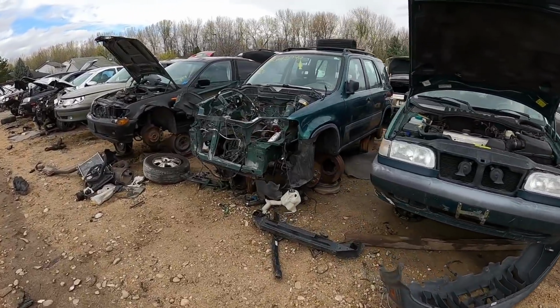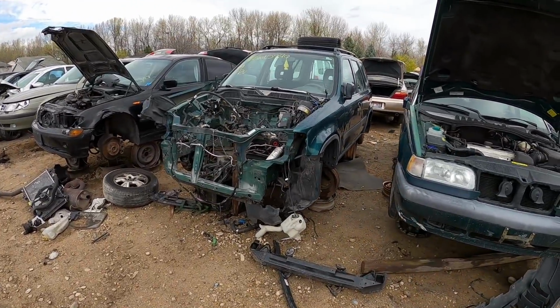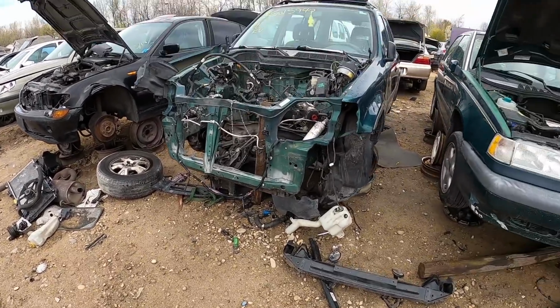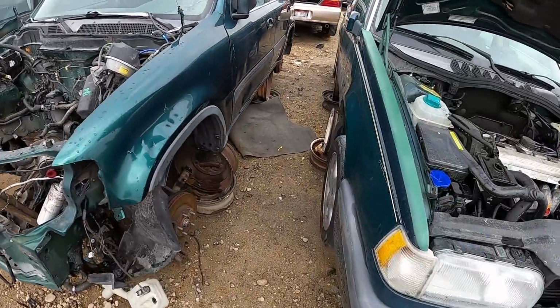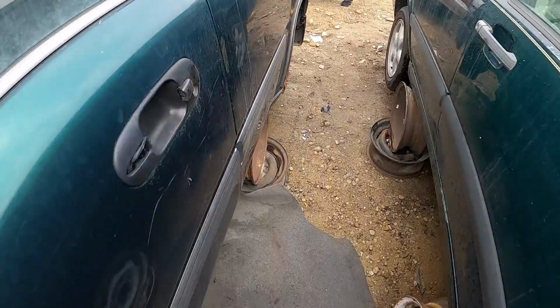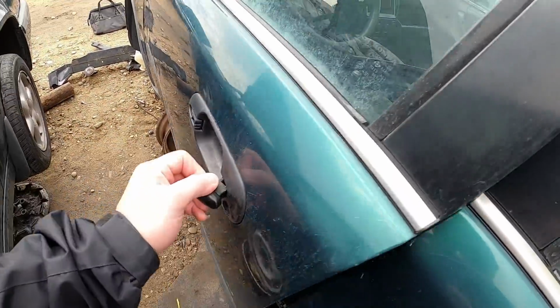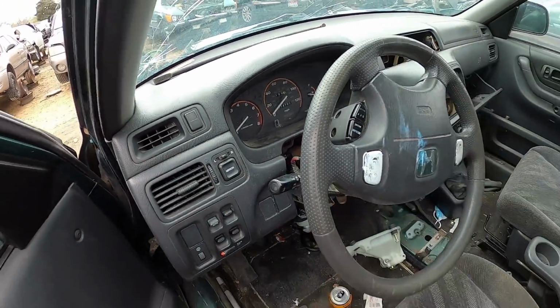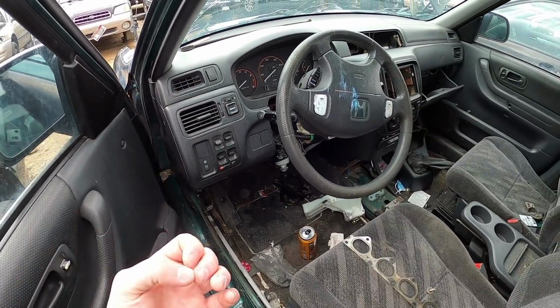CRV. What do you think? The likelihood of that cluster being gone? I'm going to say it's a 10 out of 10 that it's probably not there. No way. Are you kidding me? This is what I mean, guys. I swear to you.